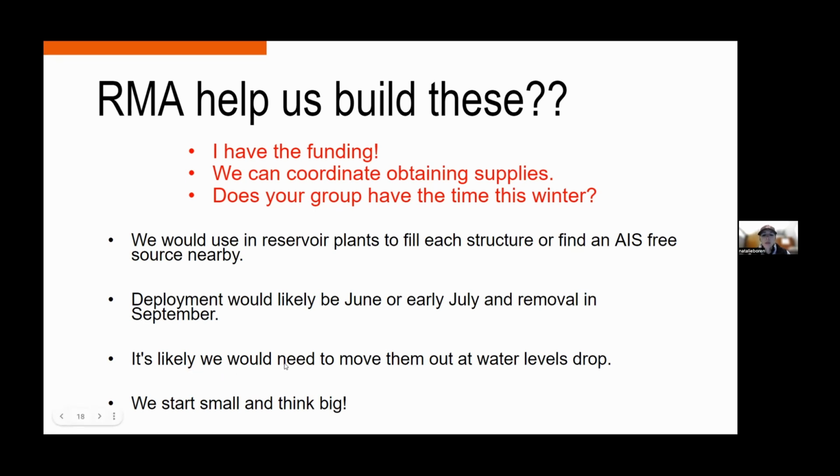And we'd likely need to move them out a little bit as water levels drop, but we're going to start small and think big. So as you proceed with your meeting tonight, there's plenty of time to build these. It seems like winter would be a good time to get started. And I've got some ideas.